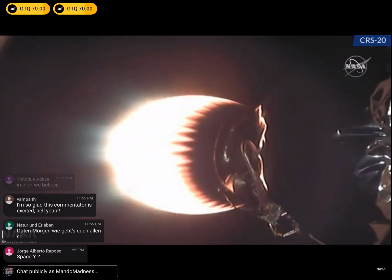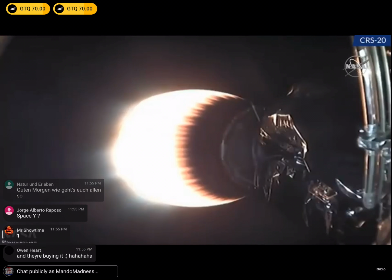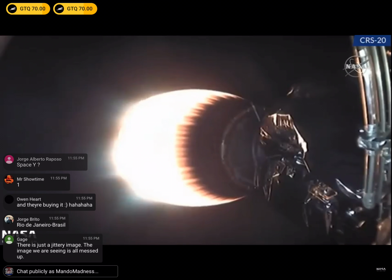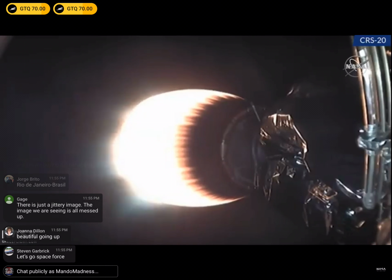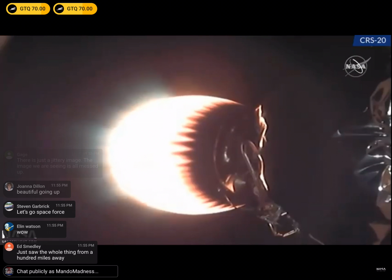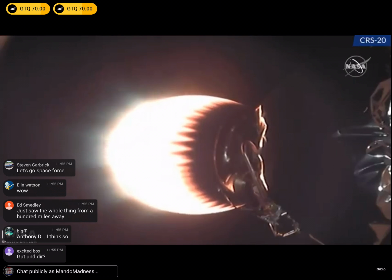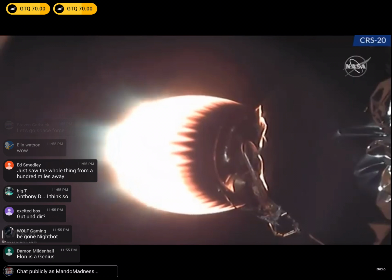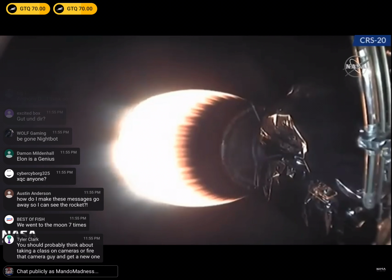Absolutely gorgeous. The callouts right now are indicating a nominal performance of the second stage as it continues to take the Dragon to orbit. What's its altitude right now, Michael? Is it saying on screen? No telemetry is on screen. Yeah, but nominal performance. NASA TV doesn't have any telemetry markers up there, but I mean, absolutely gorgeous. Gorgeous, gorgeous is exactly what we want here.